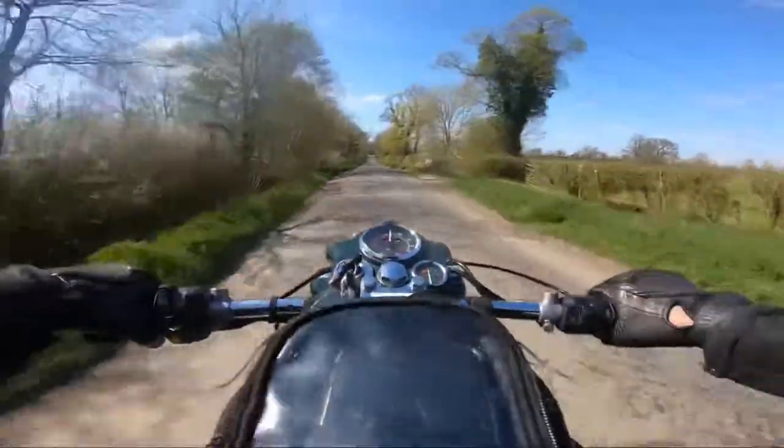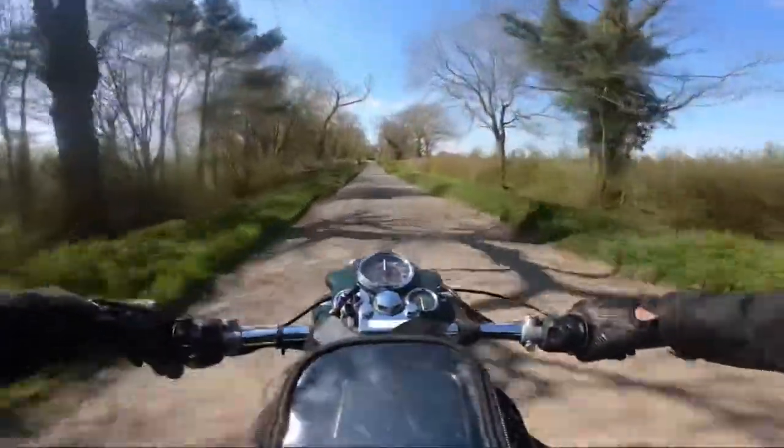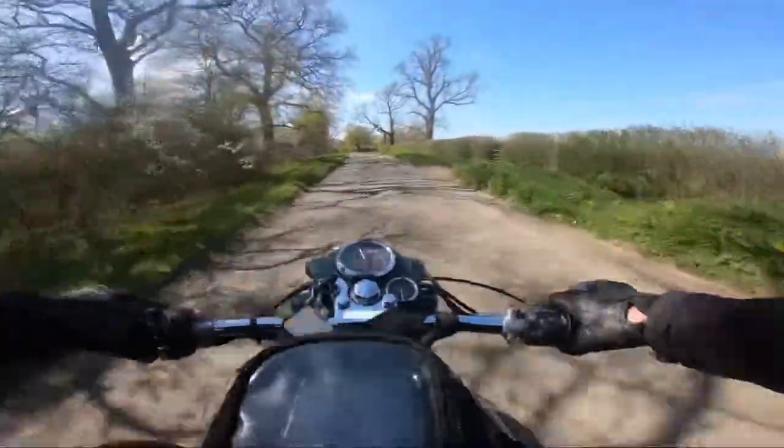I absolutely love it. Probably does 70 miles an hour flat out if you're lucky with a bit of wind behind you. But believe me, on drum brakes, you don't want to be going any faster.